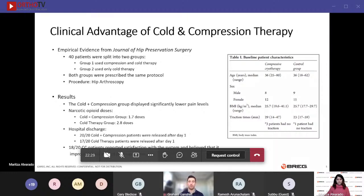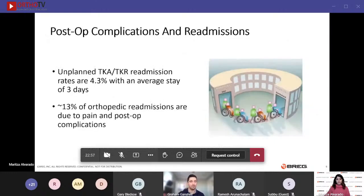So 4, I think, very crucial points here. Cold therapy, cryotherapy is great. It has fantastic benefits, but really when you add that compression feature, the results speak volumes. So significantly lower pain levels surveyed by the patients, less narcotics, patients are able to be discharged sooner, and then 18 out of 20, which is a great percentage, were very satisfied with the compression aspect. Next slide, please.